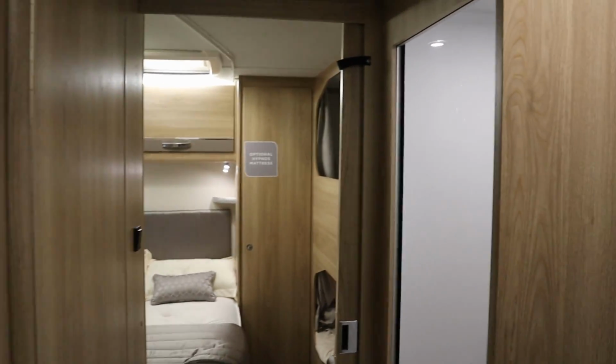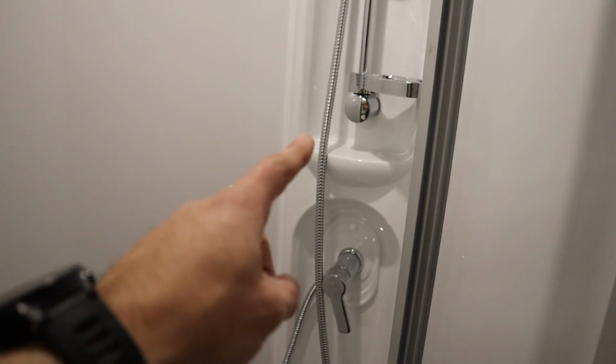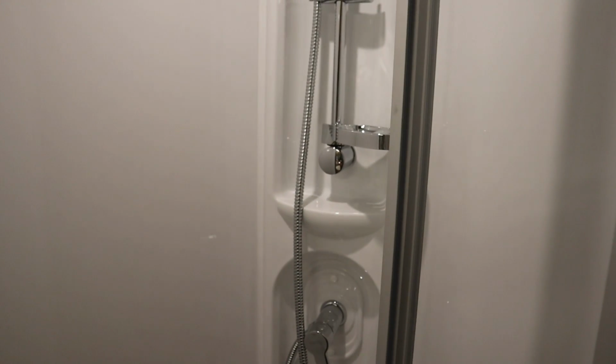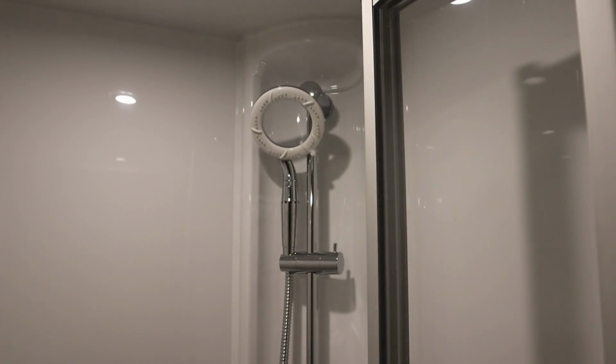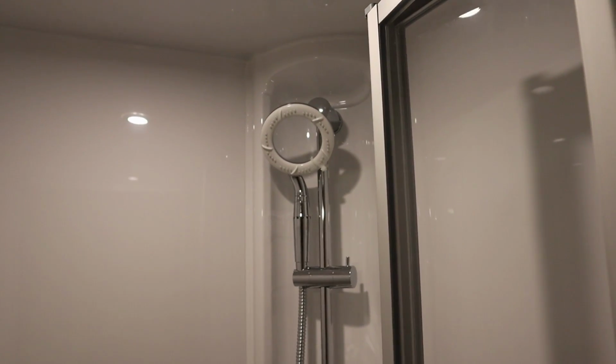So coming back, we've got a middle bathroom. On the near side, we've obviously got the shower in there, a fully lined shower. I always like the fact that on here Elddis has thought about putting a couple of spaces to put your shower gel and shampoo. We've got the Camel efficient and water saving head on there.